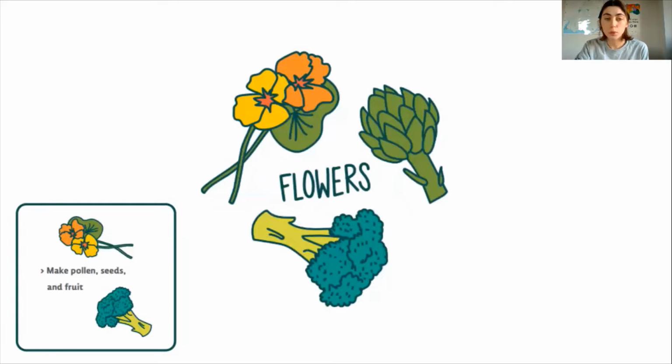Flowers are what bloom from the plant. The flowers then become the fruit. Some common flowers that we eat are broccoli and maybe artichokes.